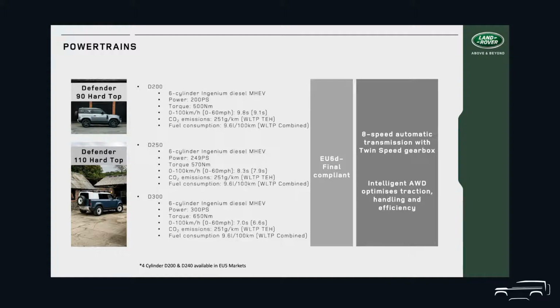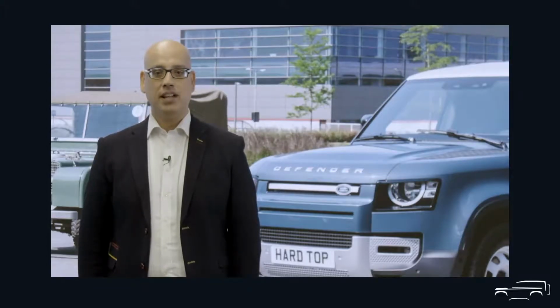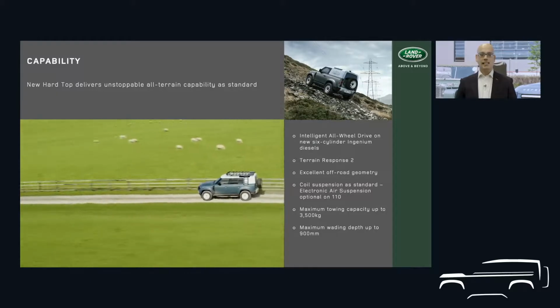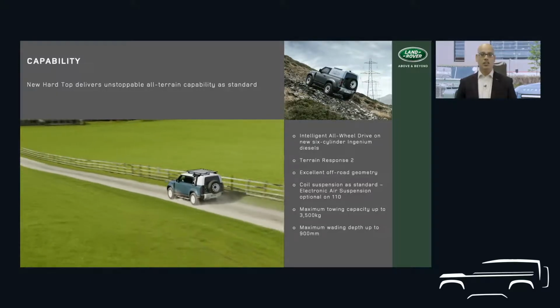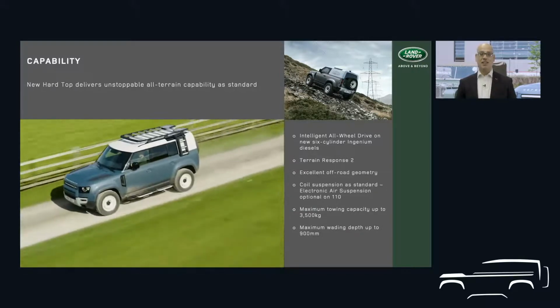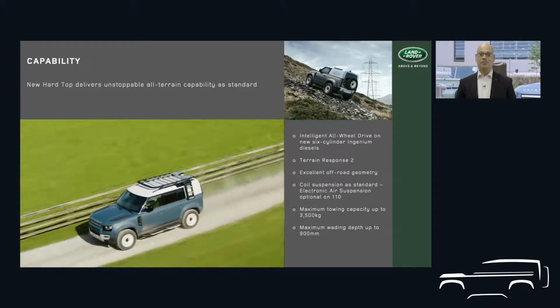In certain EU5 markets, inline 4-cylinder Ingenium engines are offered, D200 for the Defender 90 and D240 for the Defender 110. The latest Ingenium diesel engines are perfectly suited to the new Defender Hardtop, which delivers unstoppable off-road capability thanks to a range of advanced features, including Land Rover's new intelligent all-wheel drive system fitted to all models powered by the latest 6-cylinder diesel engines. The advanced system intelligently distributes torque to where it's needed most, ensuring superior on-road dynamics and efficiency without sacrificing any of the Defender's peerless off-road capability.